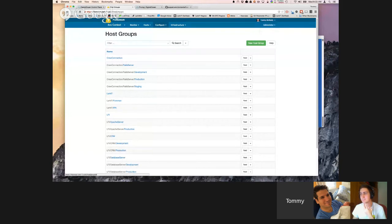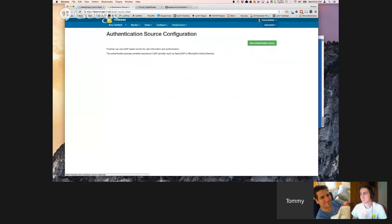I'm using... I don't think that's where I wanted to go. It said I have LDAP authentication turned on, but it's not being used. It's not configured. See, not set up at all.